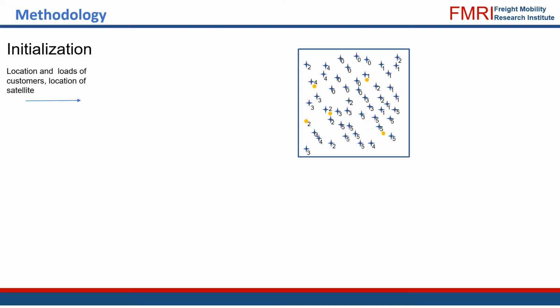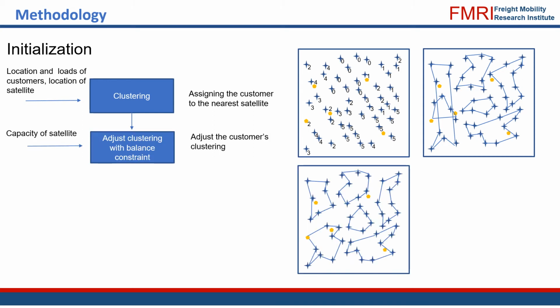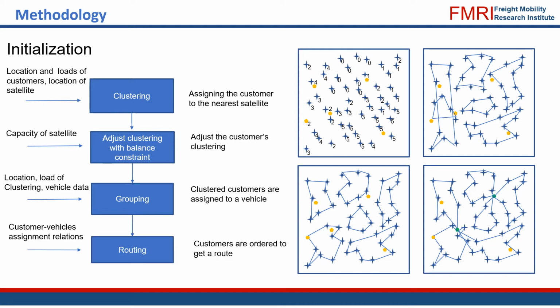And the first step is the initialization. We input the location and loads of customers and the location of the satellites. Then the customers are assigned to the nearest satellite. Considering the capacity of the satellite, we adjust the customer clustering. And based on the location and load of the clusters, together with the vehicle data, the clustered customers are assigned to a vehicle. And at last, the customers are ordered to get a route.